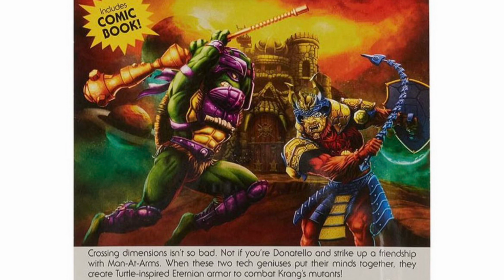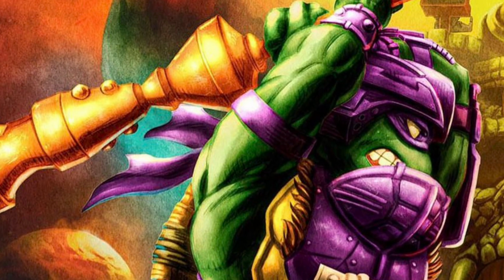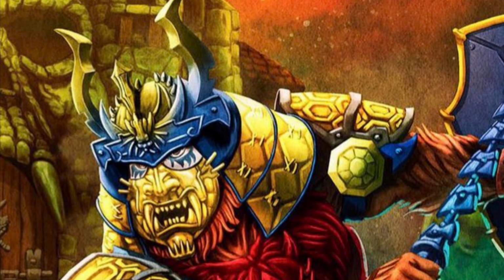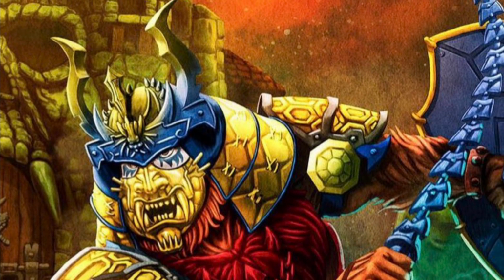Now the description provided here reads as such. Crossing dimensions isn't so bad, not if you're Donatello and strike up a friendship with Man-at-Arms. When these 2 tech geniuses put their minds together, they create turtle-inspired Eternian armor to combat Krang's mutants. Yeah, that's right. Okay, so these 2 are just best buds in this whole series. Now, the art shows Donatello in furious combat with a very medieval and oriental armored-looking beastman.